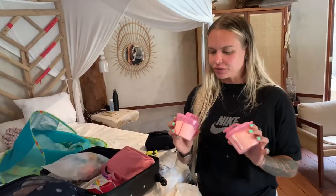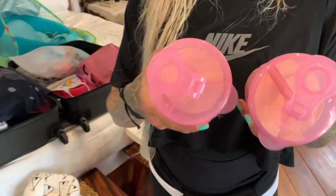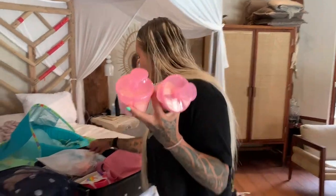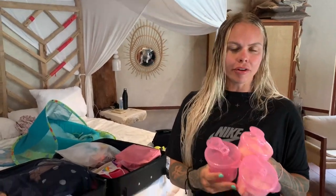This one is from Dr. Brown's, and there are 3 compartments. This is for 3 feedings, and this one too. So I got 3 just in case, you know. It's really helpful and easy.